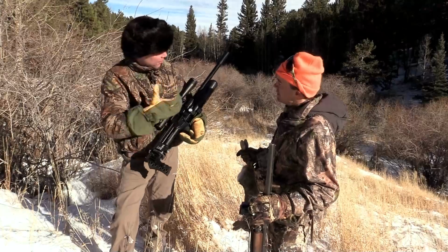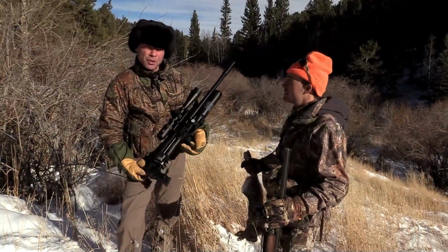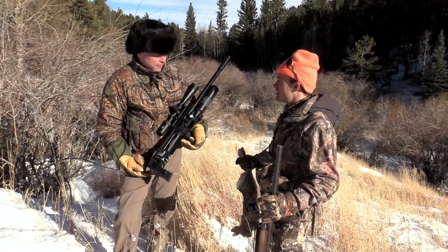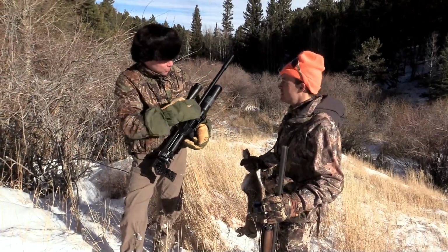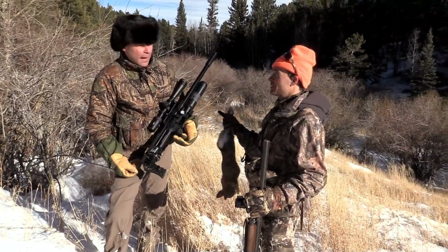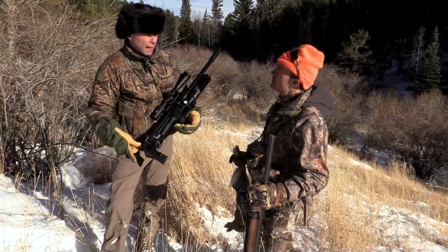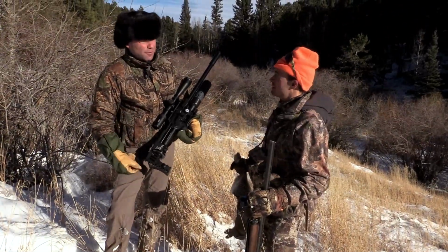You can change barrel lengths. Wow. And this is the air cylinder. It works off a high pressure. 250 bar is the max pressure. So you basically just recharge it with an air compressor? A high pressure air compressor. That's about the size of a big shoebox. Okay. For $500 or $600.